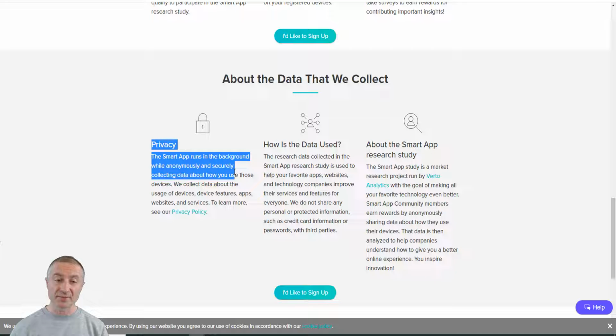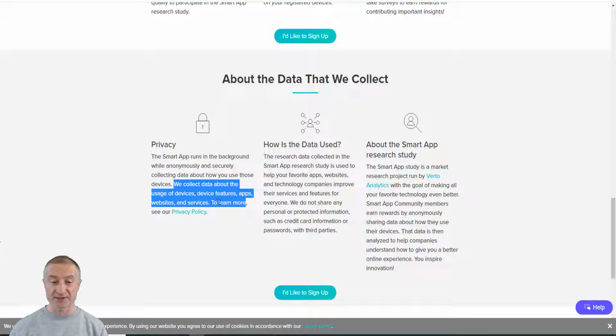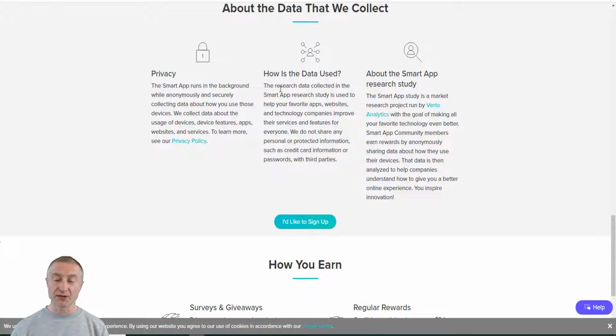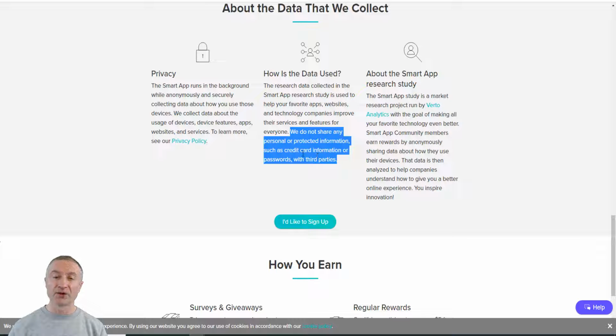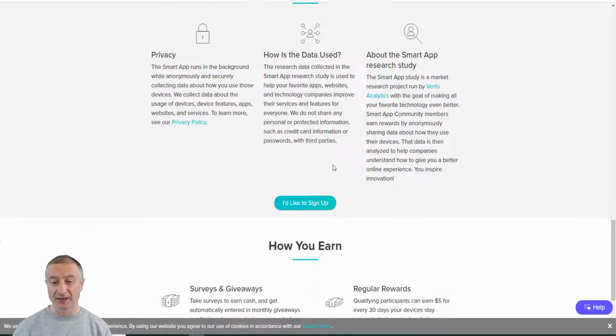Privacy. The Smart App runs in the background while anonymously and securely collecting data about how you use those devices. Exactly as I said earlier. We collect data about the usage of devices, device features, apps, websites, and services. The data collected in the Smart App research study is used to help your favorite apps, websites, and technology companies improve their services and features for everyone. We do not share any personal or protected information such as credit card information or passwords with third parties. So that is really nice to know, because there is a lot of weird stuff happening around privacy, so they do explain it well here in my opinion.